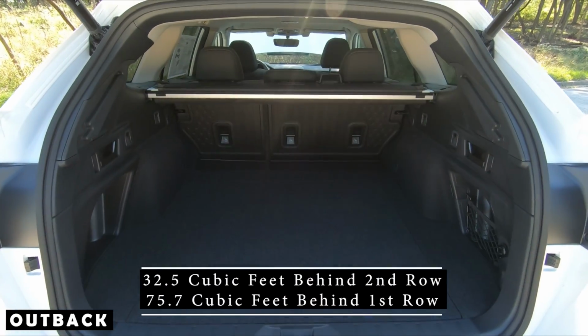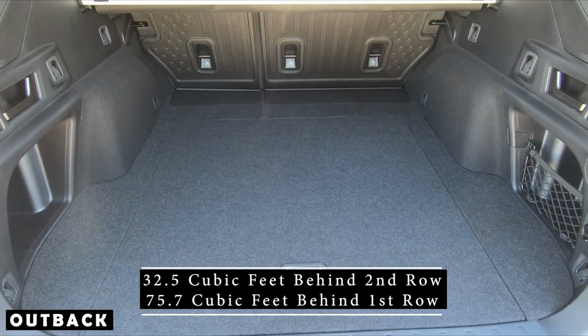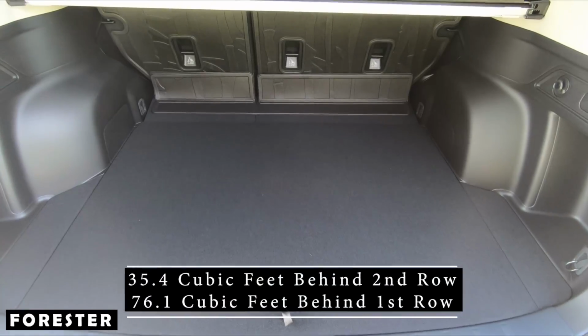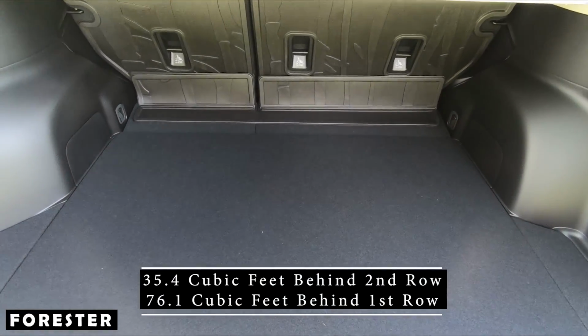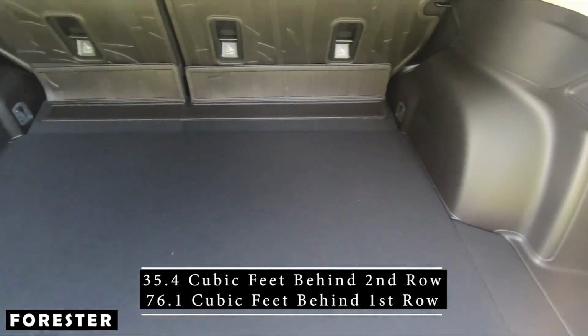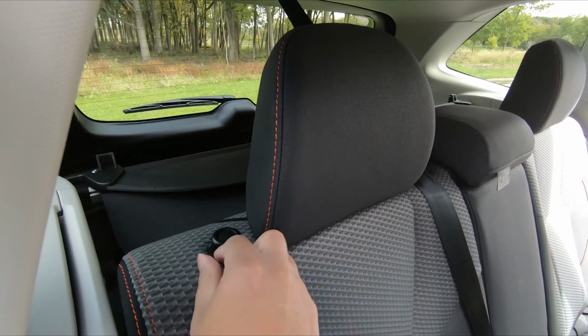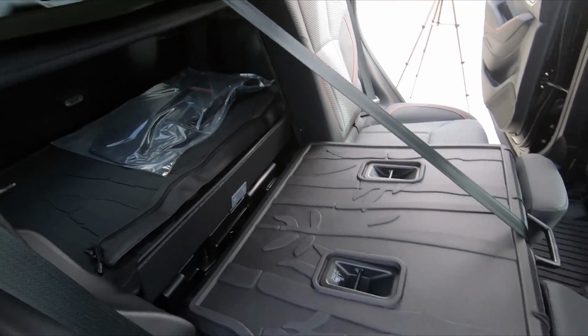Number 3, space. Now, both vehicles provide ample space in the trunk. The Outback is wider and longer, but the height is not as tall as the Forester, and because of this, the Forester has more cargo room behind the second row. And when you fold down the seats, it's the same behind the first row as well.